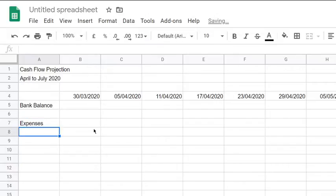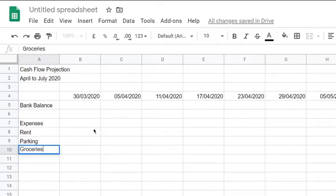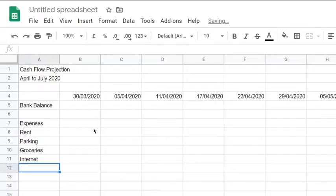And the first is this week, so I'm going to put in rent. For me, I pay rent, but I also have to pay for a parking spot, so I'm going to put in parking so that my car can continue to live in its spot. I also have to pay for groceries. Groceries, that's how you spell it, right? First of the month means internet, and what else?